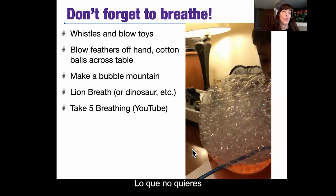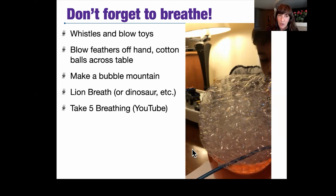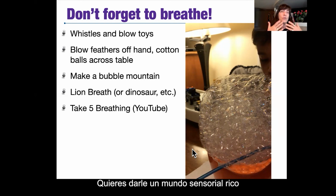What you don't want is to have your child just at the mercy of their senses, and all of the things that happen out there in the world. You want to give them a rich sensory world that they are comfortable with.